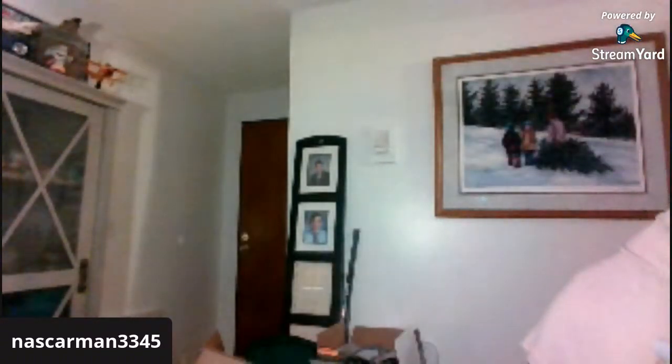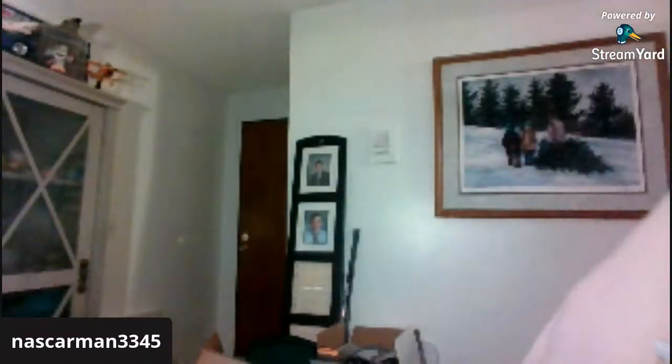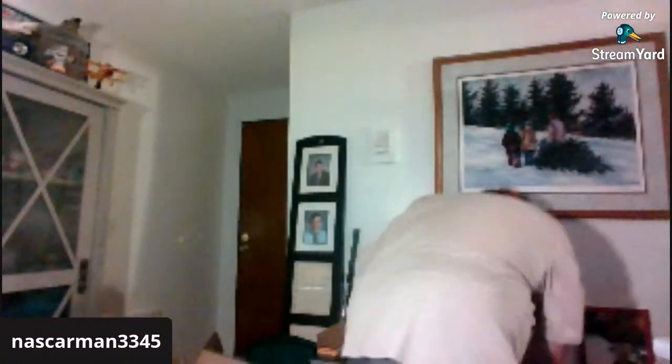Next thing is the two DVDs, the two VCR tapes and the DVDs. The Weirdos. The Snoopy scooter. Starlog and the tracker book. The Empire Strikes Back, Yoda, and the Yoda Light.